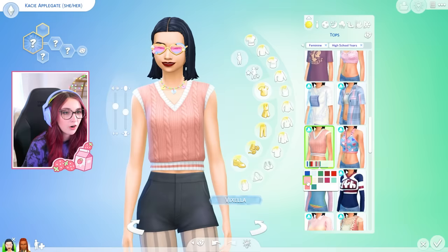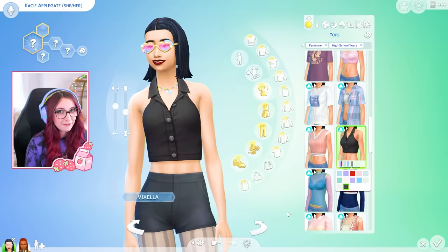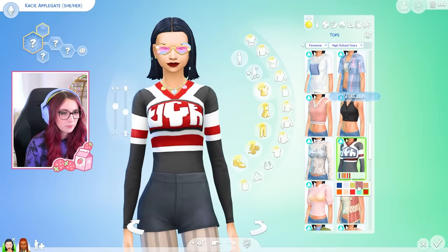They are cute. This is cute. It's a halter top. That's so nice. Oh, besties, I love that one. That's cute. This one is a little feisty. This is like what I wish I could pull off. This also looks like a cheerleading uniform, but this one has swatches. Now I'm confused. This is cute.